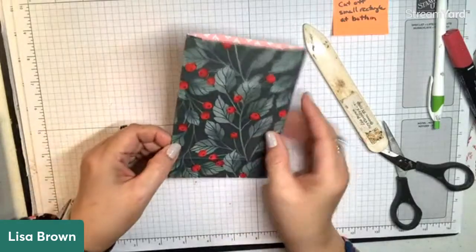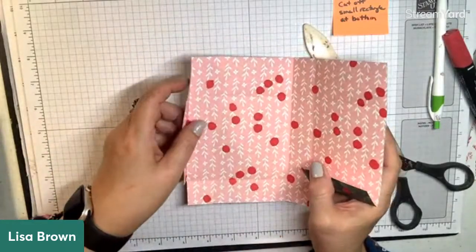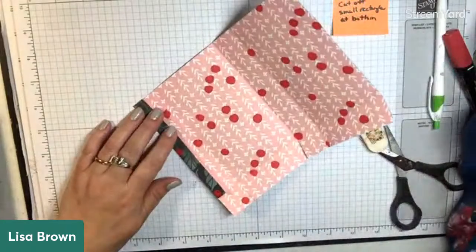Okay. So we're going to come across and we're going to glue this to this little flap here, for lack of a better term.